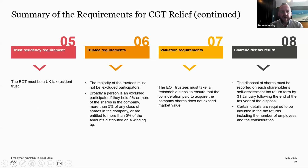There were then additional requirements that were brought in following the October budget last year, in particular that the EOT's got to be a UK tax resident trust. The majority of the trustees must be independent, so they can't be what's called excluded participators, being those people who hold more than 5% of the shares in the company that are selling their shares to the EOT. And then the EOT's got to take all reasonable steps to ensure that it's not paying more than market value for the shares in the company as well.